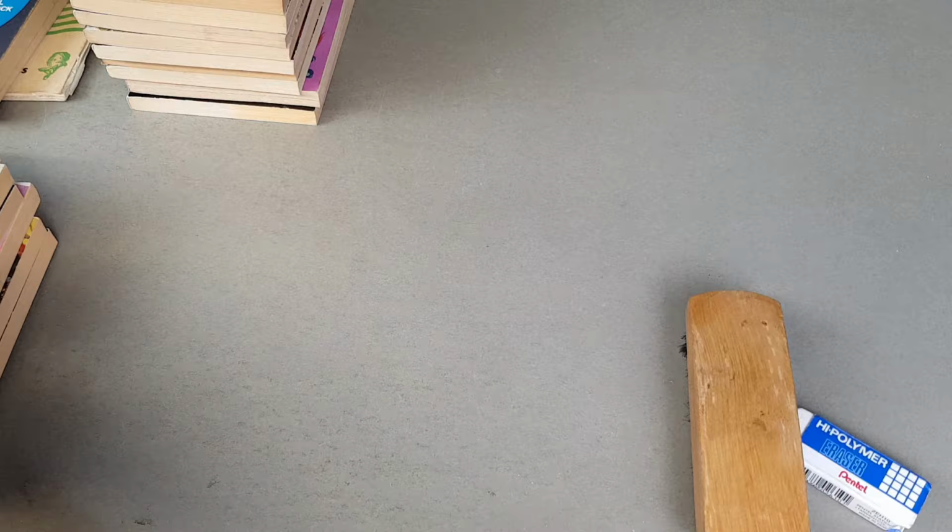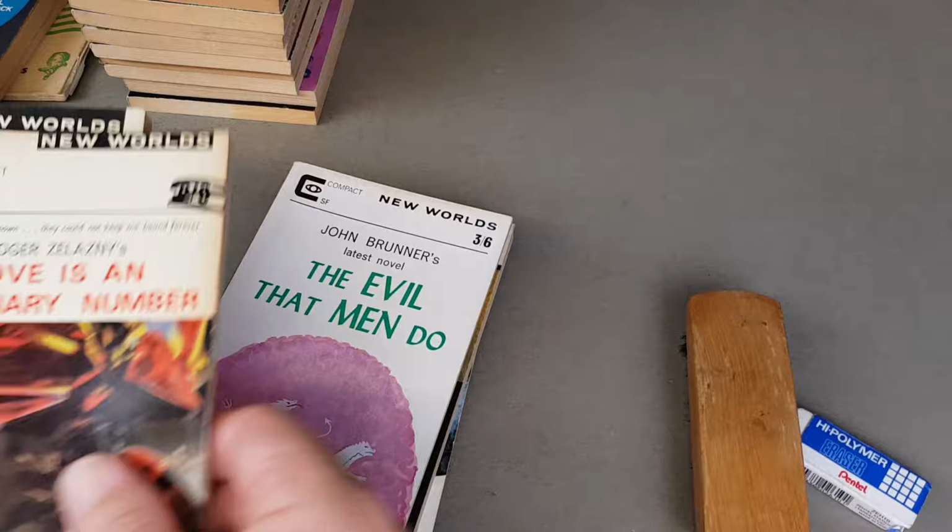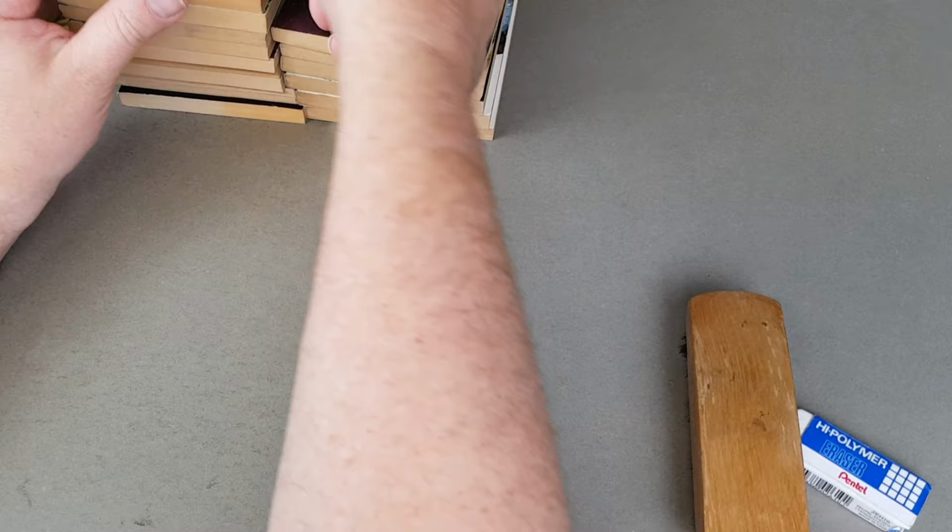Don't they look fantastic, these? They really, really do. They're great. They're all going to be able to be polished in a minute, but this other pile, no.